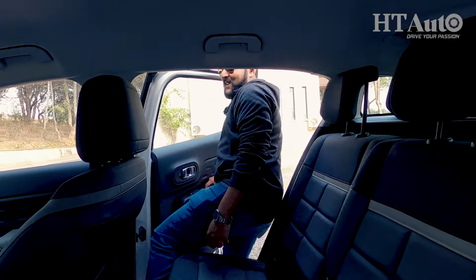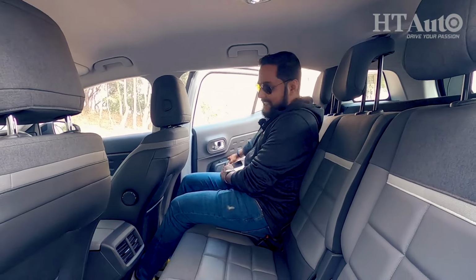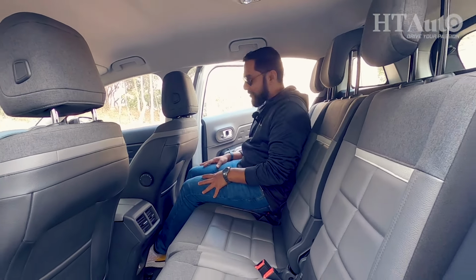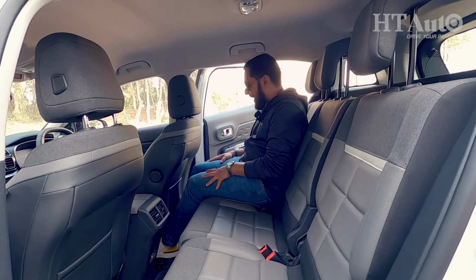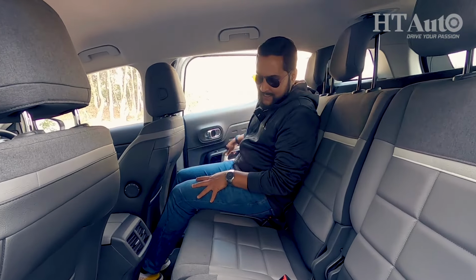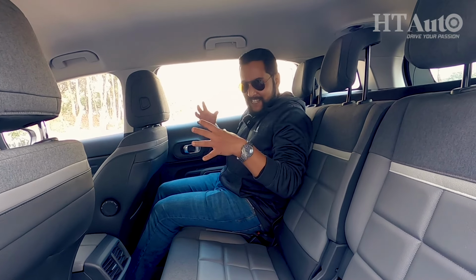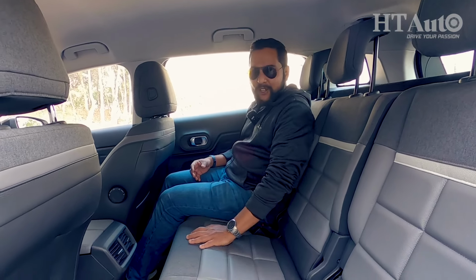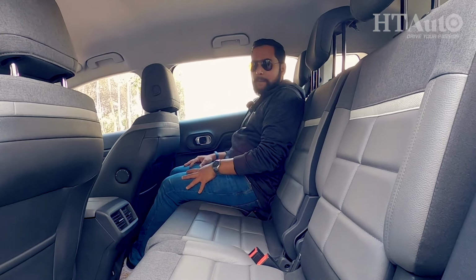Now to get things started, we are starting from within this car because there is much to like here within the cabin of the Aircross. I'll try to keep it short, crisp and simple, or as much as I can. The great thing, the door shuts with a reassuring thud. There is really good amount of cushioning on these seats, in fact all the seats inside, so long journeys wouldn't be a problem.